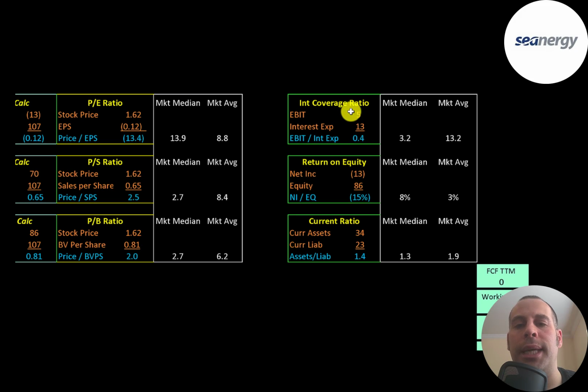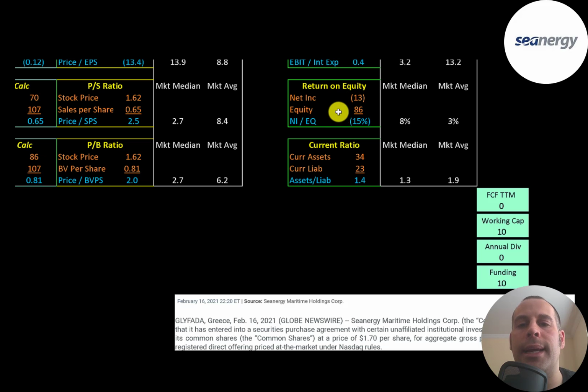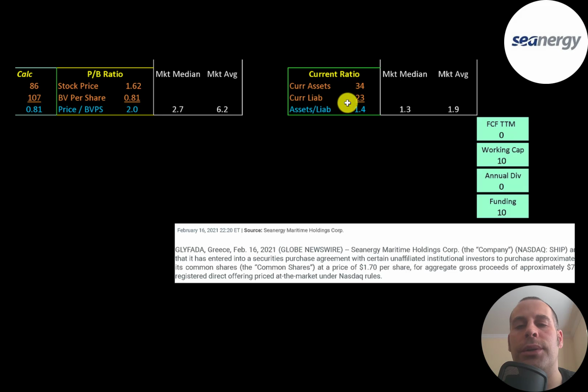Interest coverage ratio is EBIT over interest expense. They cannot cover their interest expense with their EBIT. ROE is net income over equity, negative net income, negative ROE. Current ratio is current assets over current liabilities. They can cover their current liabilities 1.4 times. The company has $10 million of working capital. Working capital is current assets minus current liabilities. So it looks like they have enough cash in their balance sheet to get through the next year or two without needing to take on more debt or selling more stock.